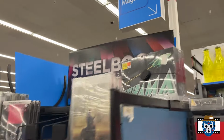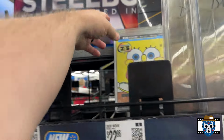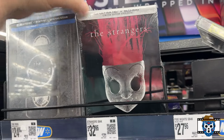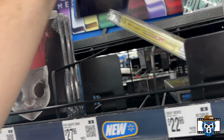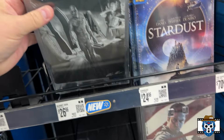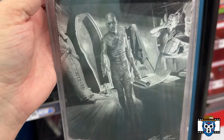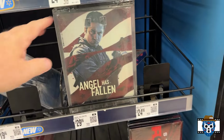On the flip side of this is where they keep their Steelbooks. They got Dances with Wolves, The Strangers. There's your SpongeBob 25th anniversary. Not super impressed with that Strangers. And there's that Ring. What's over here? Oh, Borderlands. Blah. Oh well. They got the Mummy. I picked that up. Check out my unboxing of that thing on the channel. I'll get it back in the hole later.